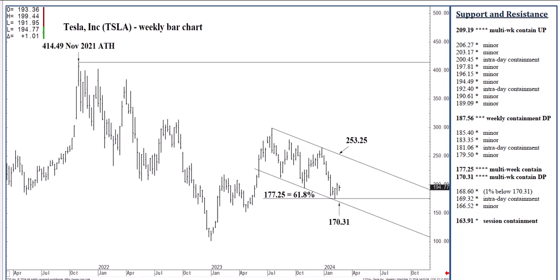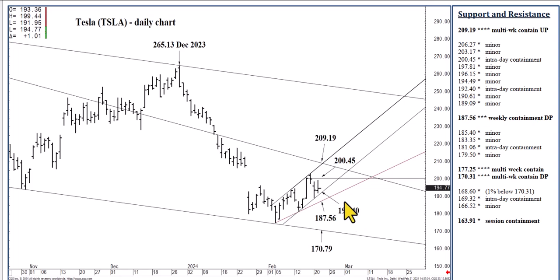Let's get back to the day itself. Once again, 192.40 able to contain intraday weakness, 200.45 able to contain intraday strength. You can buy 192.40, sell 200.45, and vice versa. If we break 192.40, I think you can expect 187.56, where we can bottom out through next week, and from here round back up to 209.19 within a week or two of testing 187.56. It would be a settlement today below 187.56 that would pivot the market south into next week.